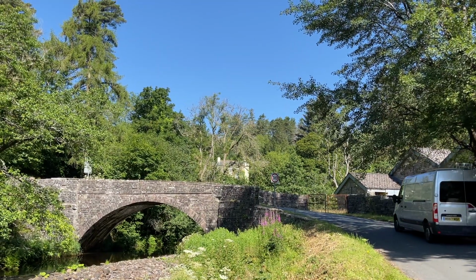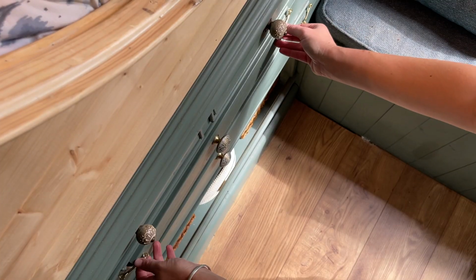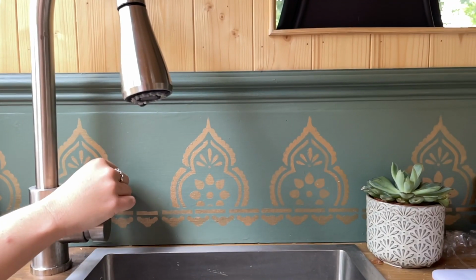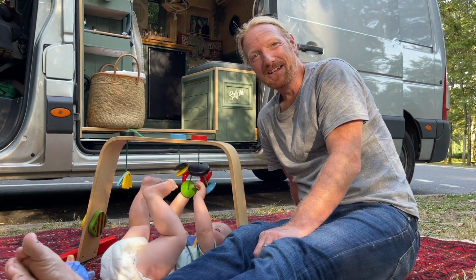So we're going to show you around the van. It's a little bit different from other van tours that you may have watched. We've learned from the last van that we built what we like, what we don't like, what we need, and what we really don't need. We also learned how much fun it is to travel in a home on wheels, and we wanted this to feel like home, especially because we were now a young family moving into the van and traveling this way.